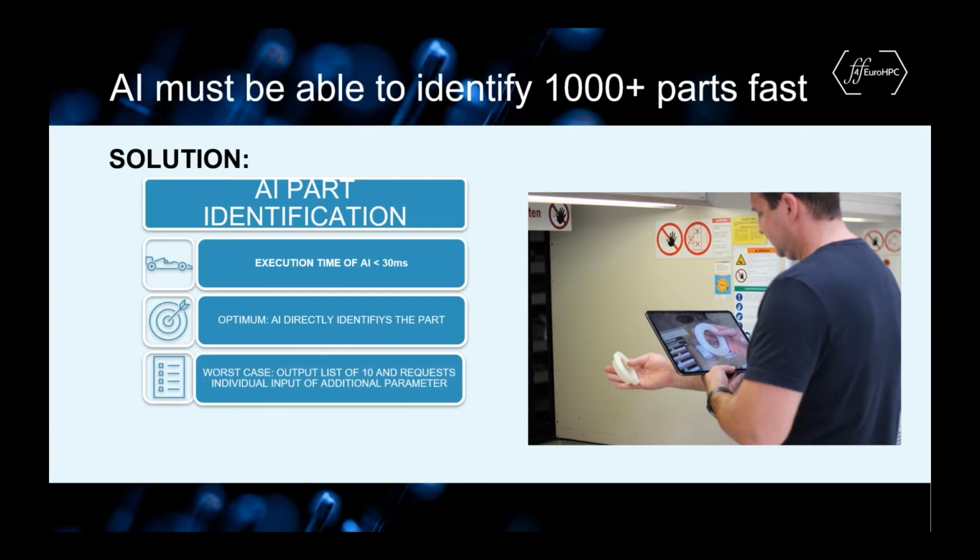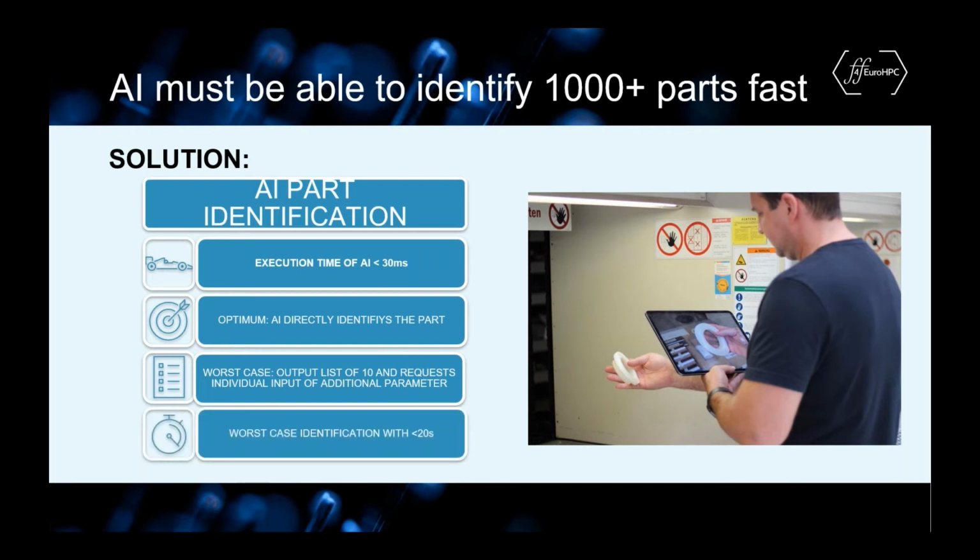In the worst case, for example, if some parts are very similar or just had some minor changes on a certain perspective, or just were different in scale, which can't be detected optically, we were outputting a list of 10 possible part numbers and requested an individual input from the worker, where we asked, can you show us another perspective, or can you give us the weight of the object, or can you give us one side length? So he had to do one manual input, but then it was possible to identify the correct part number. And even with the individual input, we were able to reach an identification process that is less than 20 seconds.